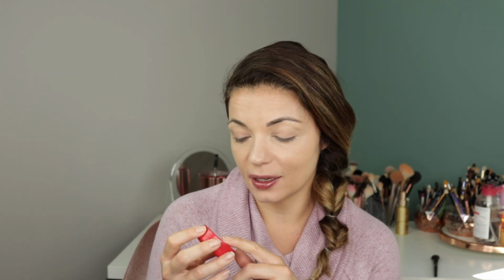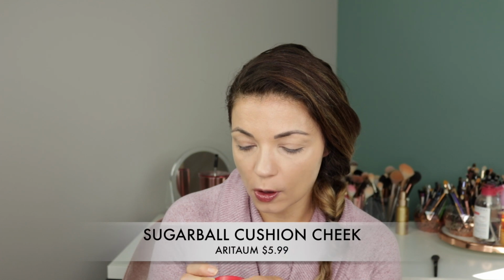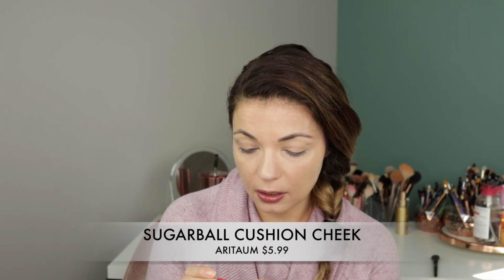I mean, I'm sure if I took like a razor blade and tried to use like that Goo Gone stuff, I could get this off, but I didn't want to fight with that. So sorry you can't see the front of the packaging here, but this is from ARITAUM, and this is the SUGARBALL Cushion Cheek color in number 2, Pink So Much.